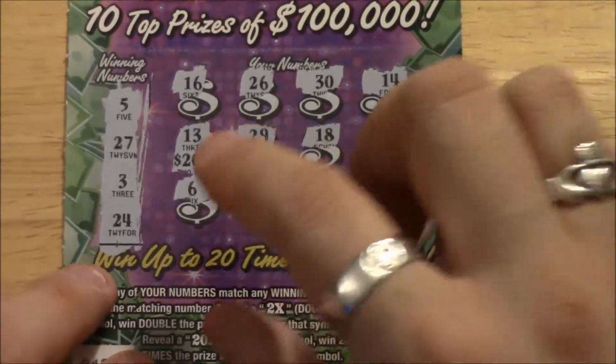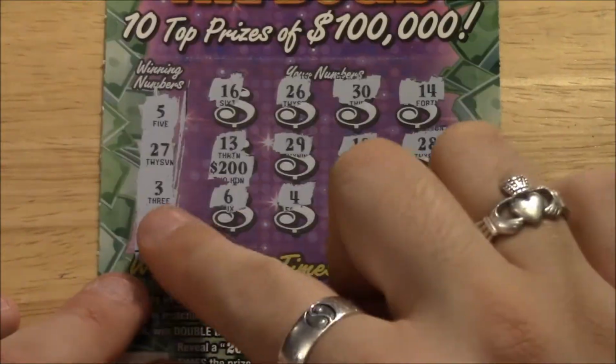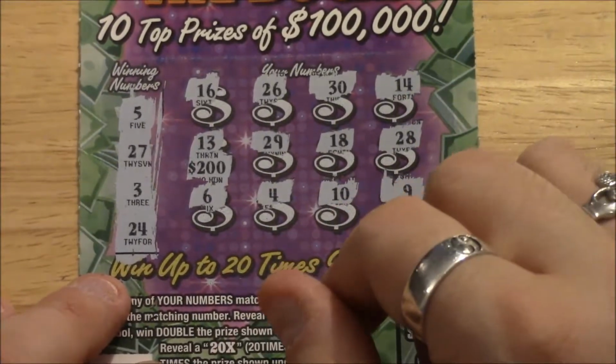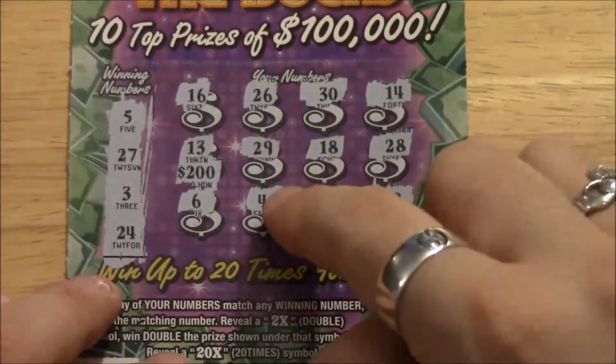Now, what I mean by one-off, guys, is, like, your winning number's 3, you get 4, like 5 and 4. Like, in between is, you know, 4 between 3 and 5. 6 is a one-off of 5. Like, that's what I mean when I say one-off. So, like, 28's one-off of 27. But ticket 40, guys, is a loser.